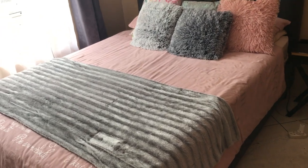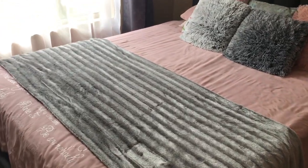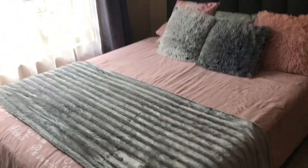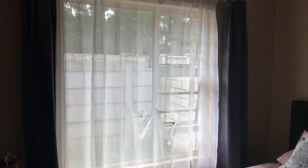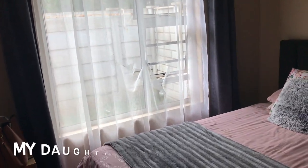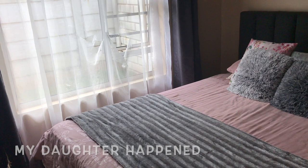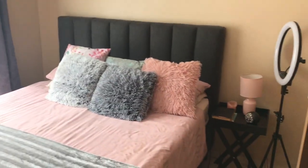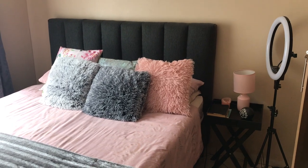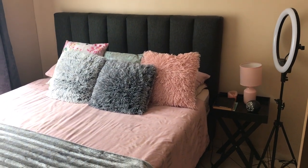I got it from Sheet Street as well. And this throw, I got it from Sheet Street. So I'm a Sheet Street baby. Guys, excuse the curtain because I'm also going to change that. And yeah, my lighting. I'm too lazy to put it back because I'm going to use it.